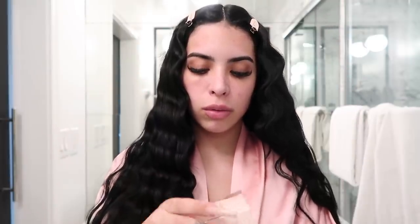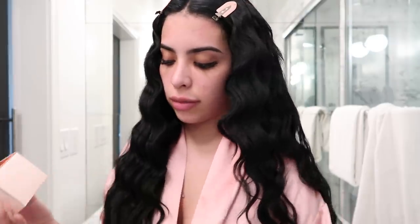I'm gonna start out with something new that was sent to me. So this is a Charlotte Tilbury's Magic Cream. So let's try this. Oh, packaging on point. Let's see, let's see, let's see.